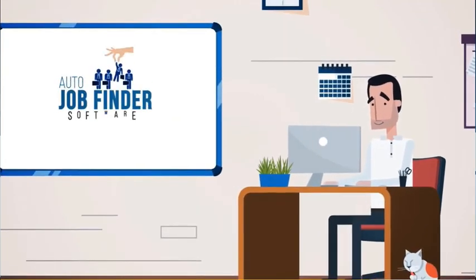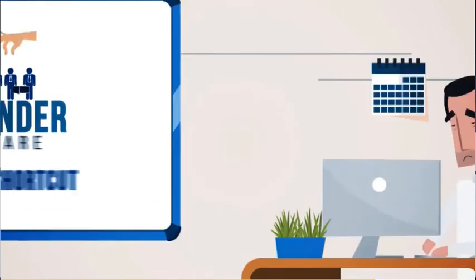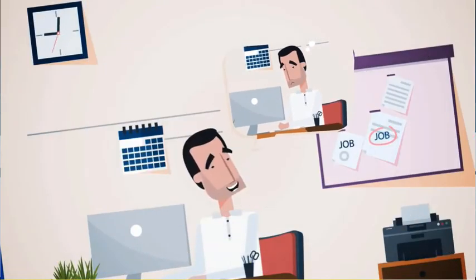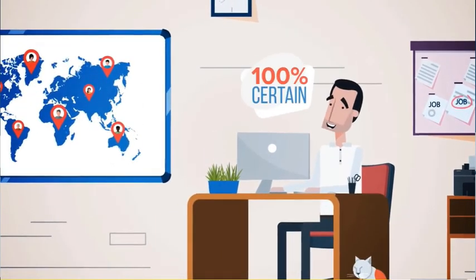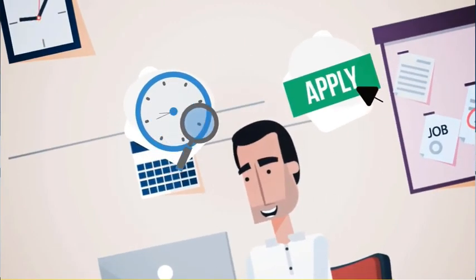With Auto Job Finder, you can have the ultimate shortcut to finding jobs fast. A way to transform your freelance career from the constant up and down income and sleepless nights to a career that's bursting with opportunities, clients, and cash. We're 100% certain that you'll save hours of searching and applying for freelance jobs in any work category.